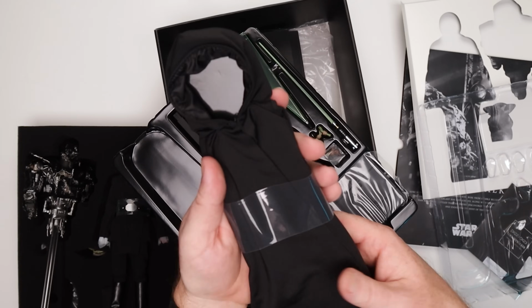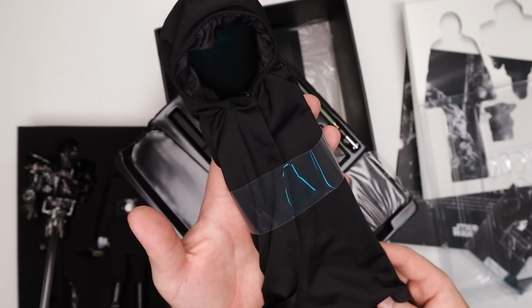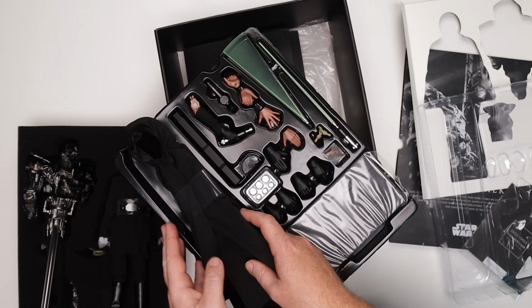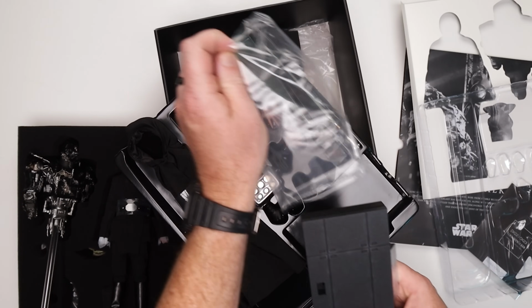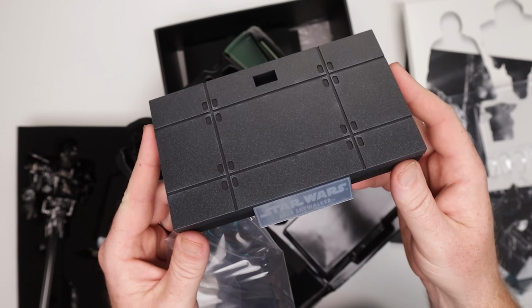We got our cloak here, which is definitely not brown or burgundy. It is 100% straight black and glorious. That is awesome. We got a stand here. Some nice texture going on with that. I dig that. That's cool.